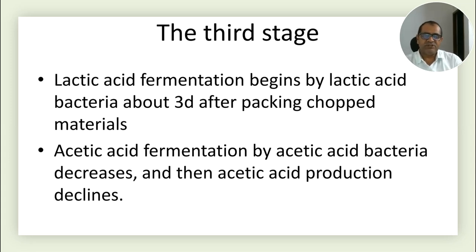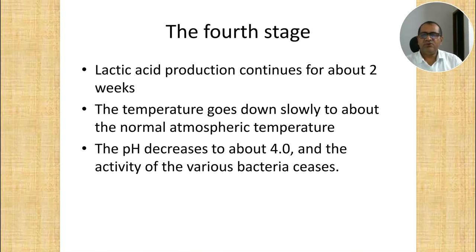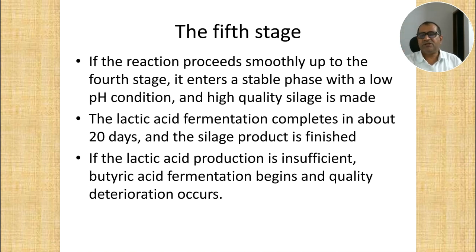About the third day after packing the chopped material, the acetic acid fermentation by acetic acid bacteria decreases, then acetic acid production is declined. Usually it is lactic acid mainly. The fourth stage is lactic acid production continues about 2 weeks. The temperature goes down slowly to the normal atmosphere temperature. The pH decreases to about 4 and the activity of the various bacteria stops. Then the fifth stage, the reaction proceeds smoothly than that of the fourth stage, and it enters a stable phase with a low pH to the extent of 4.